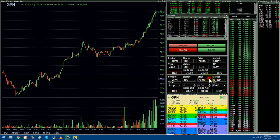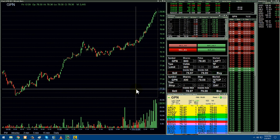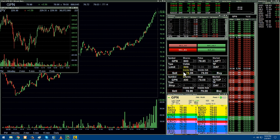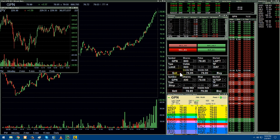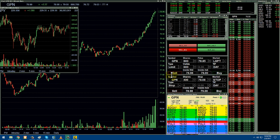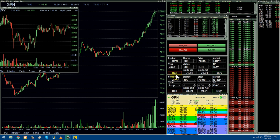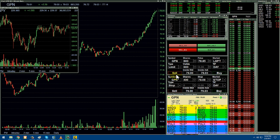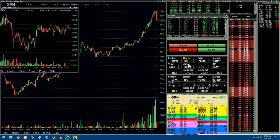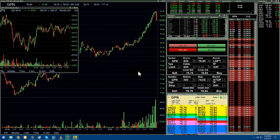By 400, a little over high day. Hasn't decided if it wants to come down yet. Okay, SPY is going down now. Look at that volume. It's struggling. Running some more. Good. Perfect. Let's go. 78.55.